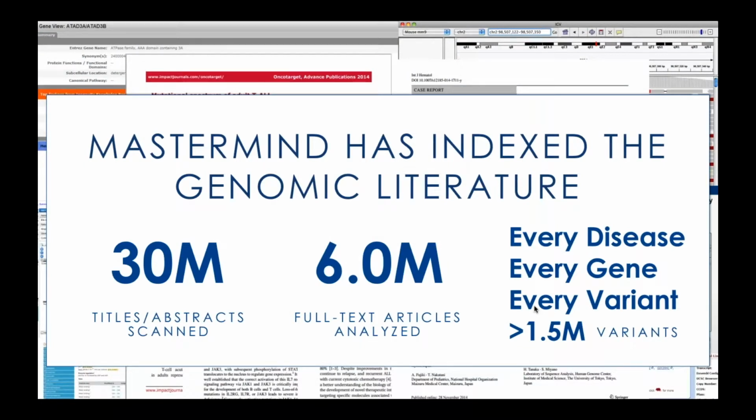The way that we have built Mastermind is by indexing the genomic literature, including those 3 million titles and abstracts from PubMed, from which we have prioritized the most meaningful full text content for further indexing to identify the mention of any one of thousands of different diseases, any one of tens of thousands of different genes, or any one of their synonyms. And once a gene is identified in any paper of merit, indexing the rest of that full text article to identify any variant in any transcript of any one of those genes, no matter how they may be described, using conventional HGVS nomenclature or not, at the cDNA or protein or RSID level.